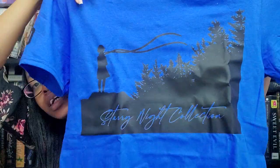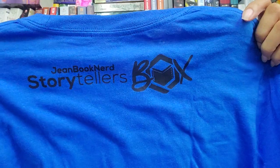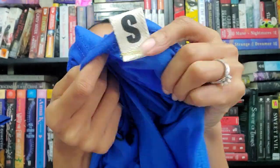And then it says Starry Night on the front. JeanBookNerd Storytellers Box on the back. And then on the bottom, it has the logo again with the size. So I have a size small. So I'm excited. And these, like I said, are amazing.